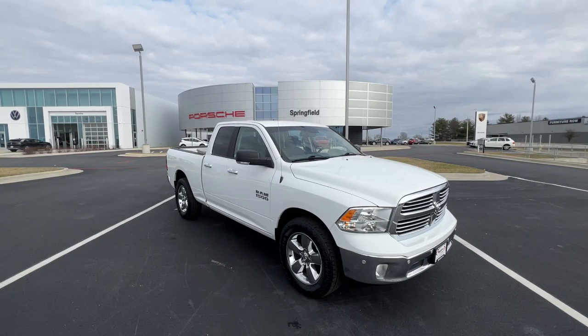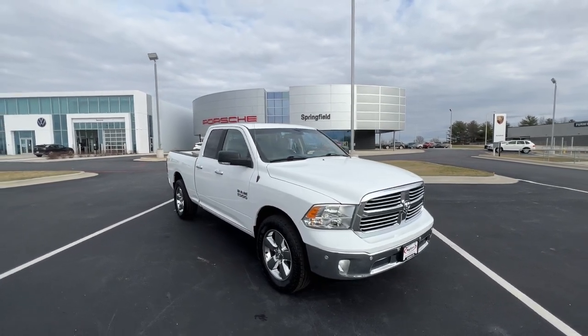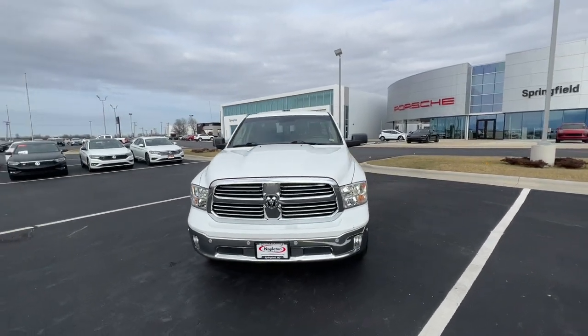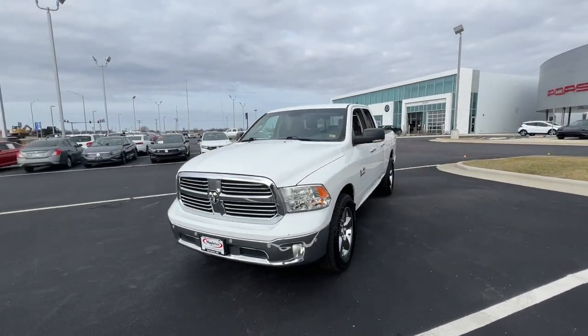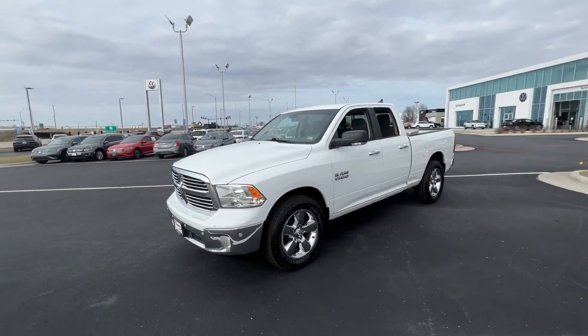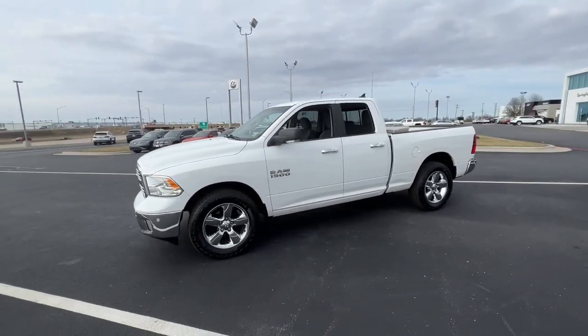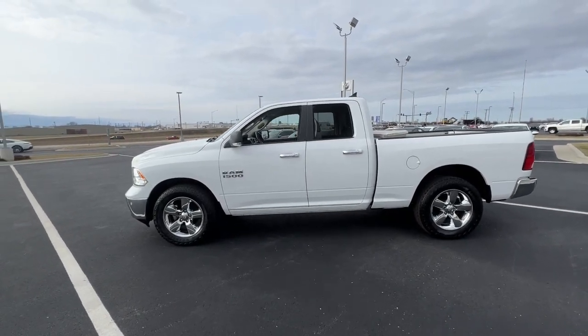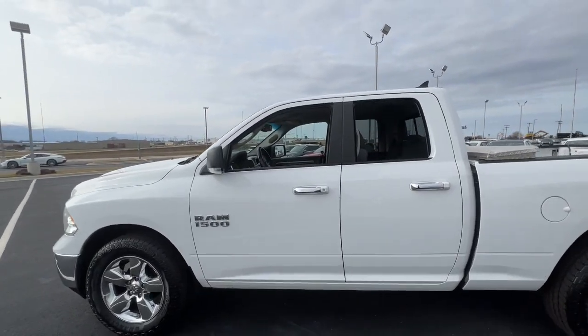Get into the 2018 Ram 1500. This vehicle is an outstanding buy with fewer than 70,000 miles on the odometer. The Ram 1500 strikes the perfect balance between tough strength and passenger comfort. Its fuel efficiency, impressive towing capacity, and safety features make it your go-to vehicle.